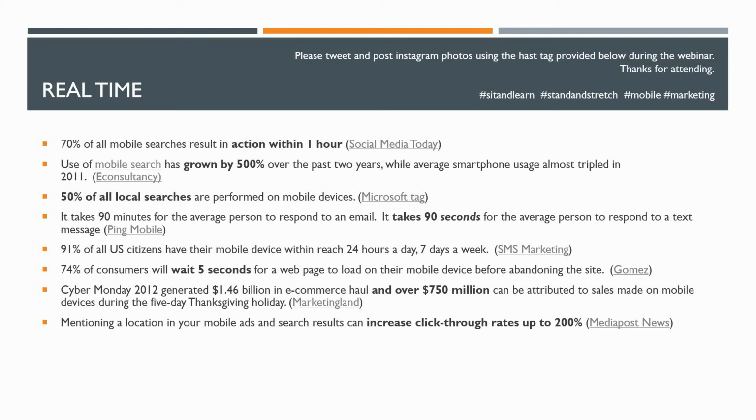Mobile search has grown over 500% in the past 2 years. 50% of all local searches are performed on mobile devices, and that's a stat from Microsoft. It takes 90 minutes for the average person to respond to an email. It only takes 90 seconds for the average person to respond by text. That's a big deal. Very cool.